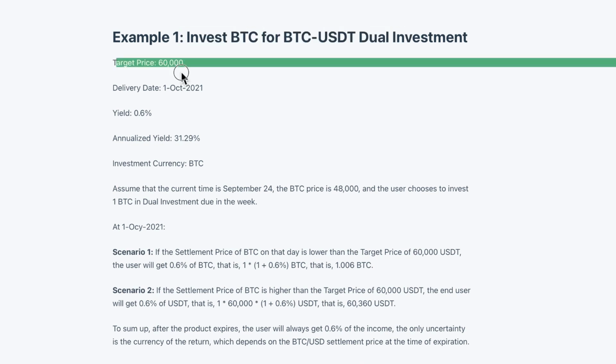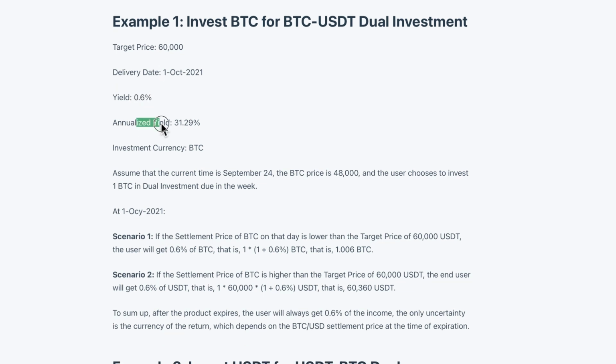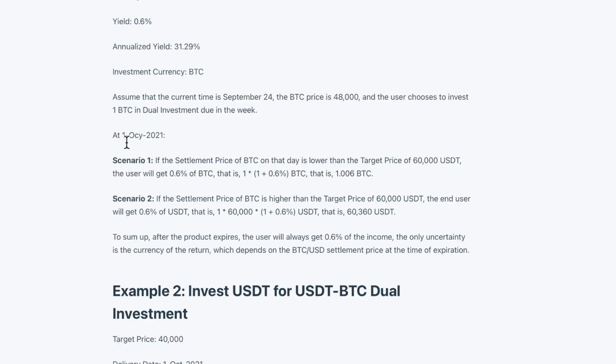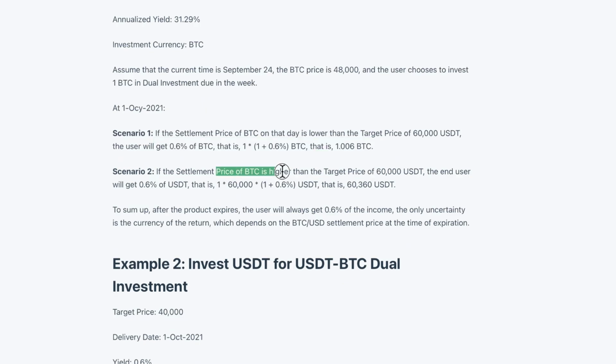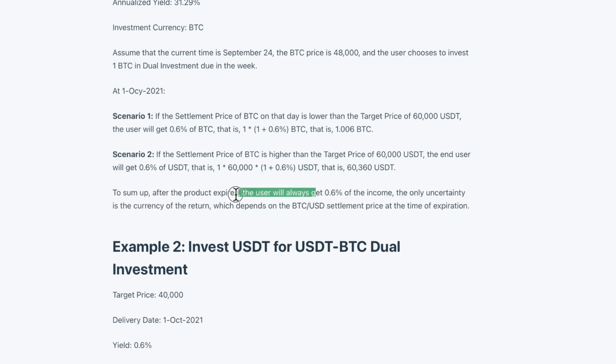Right, here's just a quick example. Invest BTC, target price 60K, yield 0.6%, and annualized yield is more if you do it over and over for a whole year. At October 1st, if settlement price is lower, the user will get 0.6% of BTC, and that is 1.006 BTC. Now, if settlement price is higher, they get 60,360 USDT, right? So you always get 0.6% of income. The only uncertainty is the currency of return. That's why they built this product.